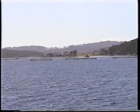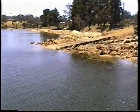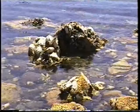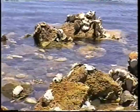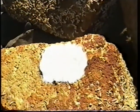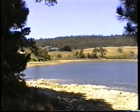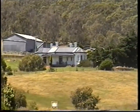Farming trout and salmon on two farms over here. Stop for lunch out at Barnes Bay. Quite a few oysters around the rocks here. And a huge, mostly farming land, sheep and cattle. Some lovely old homesteads.